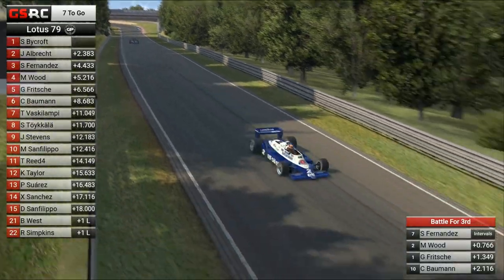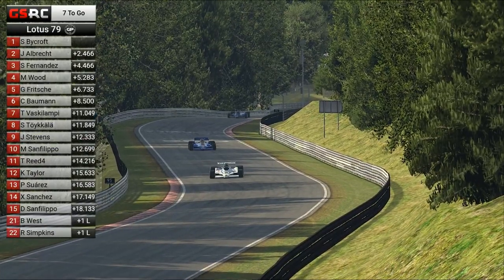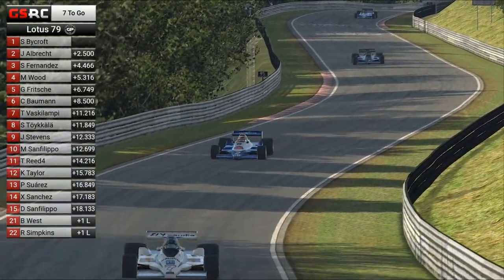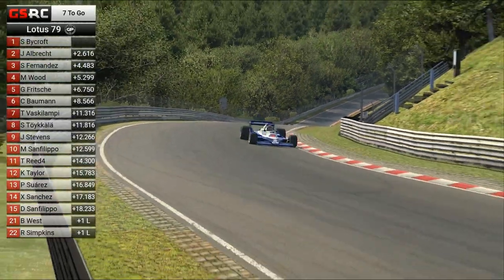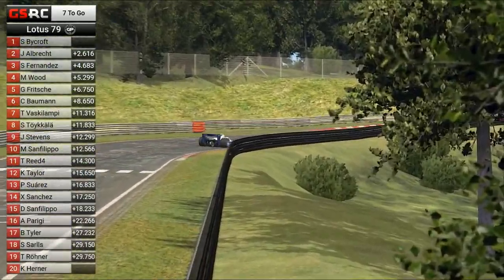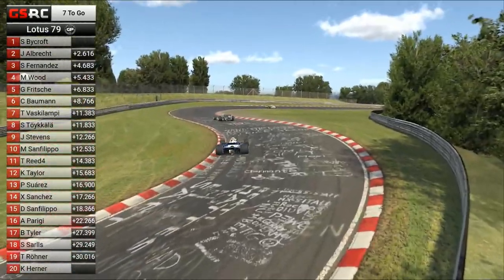And as they break into Ehrenberg, nothing there. We're still watching for the battles. I think we've got time because I'm not sure we've got too many battles at the moment. Let's take a look at the replay of the accident at the start. I actually didn't get a good look at this, Mick, so this will be my first chance to see what happened.